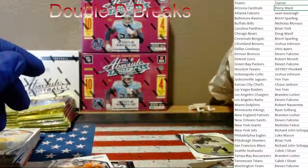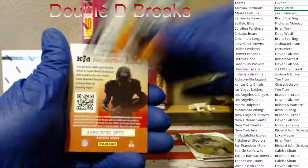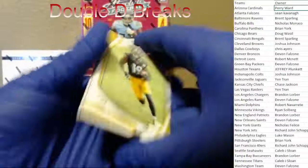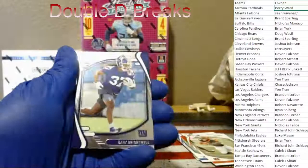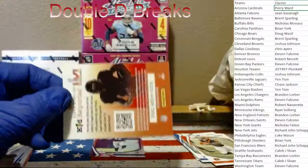All right, so we got Von Miller, red. Then a stargazing Christian McCaffrey. Kids Reporter, Patty Mahomes, TJ Hockenson, Monra St. Brown. A red Juju and a red Rashad Bateman. He's been doing pretty good. We'll go ahead and sleeve and top load that right away. Joe Mixon, Pat Freiermuth, Gary Brightwell, Christian McCaffrey red, and an end zone DK Metcalf. Kids Reporter behind it.